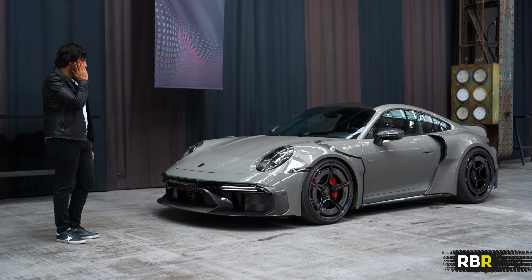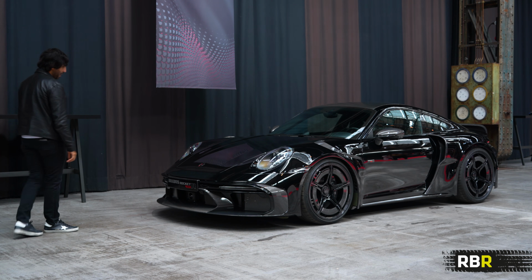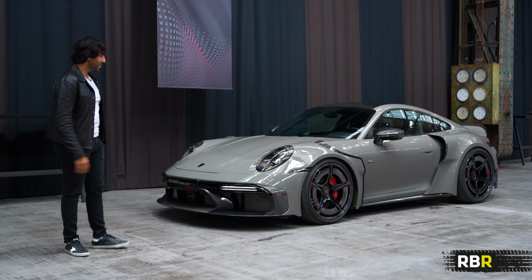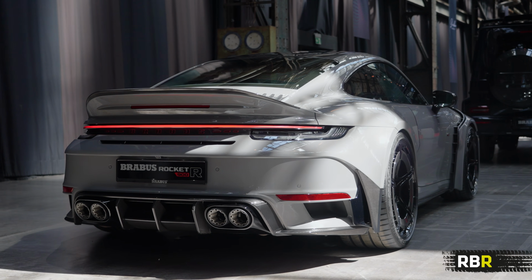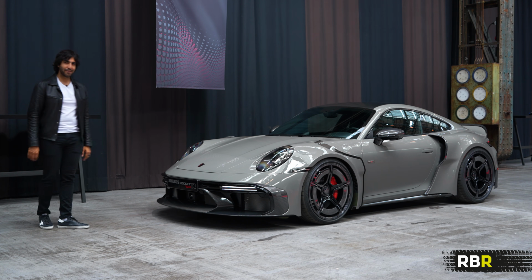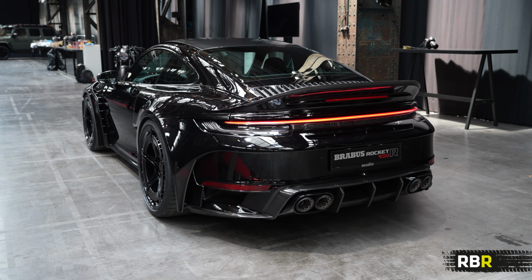I'm not sure which, I think I prefer the grey. I'd love to know what you guys think. Do you prefer the grey or the black? Either way, it's such a shame that this is such a limited car because you'll never ever see it anywhere other than maybe social media, if we're lucky. But yeah, wouldn't you love to have a more standard Brabus, maybe less power but with this body kit? I think that would be a massive seller. We'll have to try and convince them.